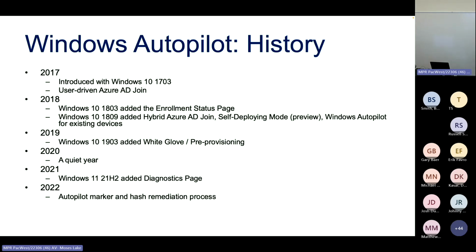I would like to think that the following years after that are a result of me leaving Microsoft, because in 2020 not much happened. In 2021, they added a diagnostics page, which was actually a feature that I was working on before I left. Unfortunately, I think it's a shadow of what it should be, but it at least exists. And then they did some things in 2022 to handle the hash challenges with PC repairs. So there have been some changes.